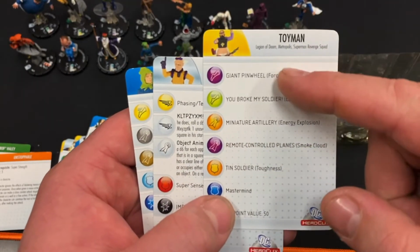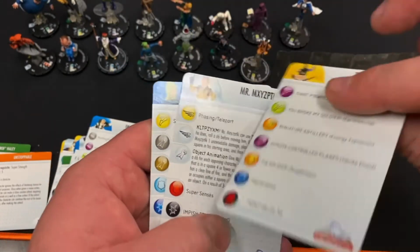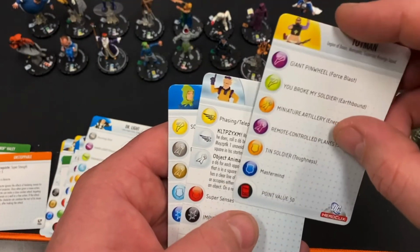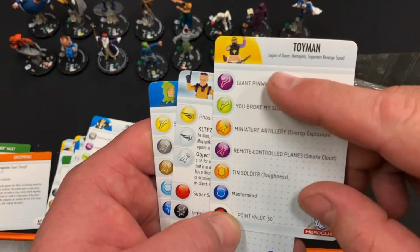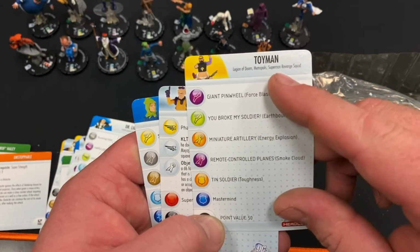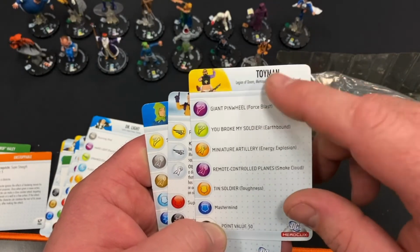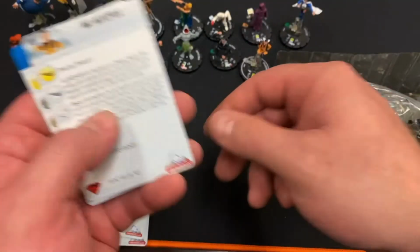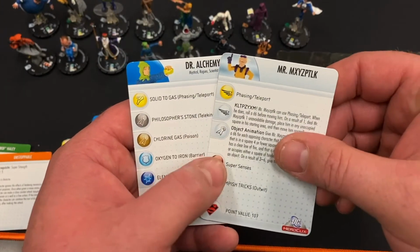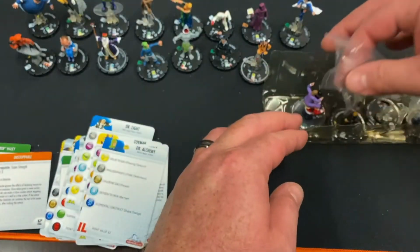Toy Man. This was actually another good card that a lot of people were looking for. 50 points. And he's got Perplex, he's got Giant Reach, but I'm trying to remember why he was... You got Legion of Doom, Metropolis, Superman Revenge Squad. Huh. Maybe this isn't the one I was thinking of. There's another one that I think it said Robot or something. So we got another Mr. Mxyzptlk, which is crazy. We got another one. And we have another Dr. Alchemy. Let's look at the ones we haven't seen yet.